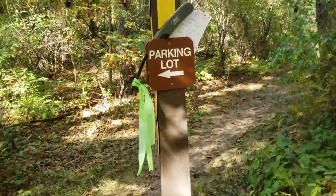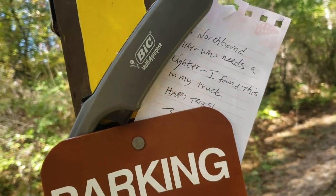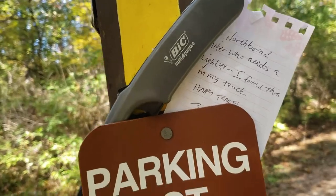Looks like trail magic for somebody. I don't need a lighter, but someone might.